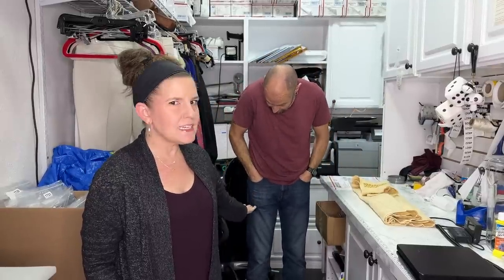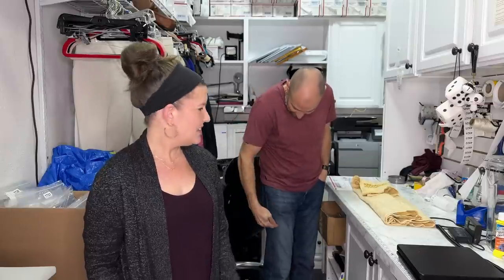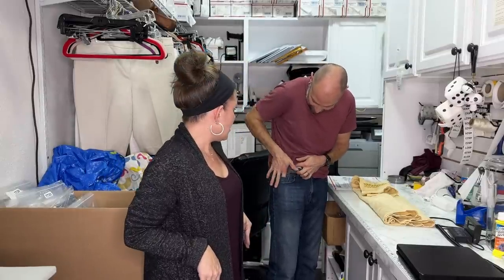This is pretty good. You can put your hand in it. But for a dude pocket, that's no good. Not fair. Normally they go down to here, like where women's pockets would end. They're like this little pocket. You're lucky to get a quarter in it.